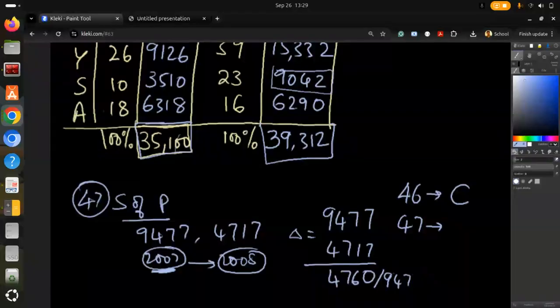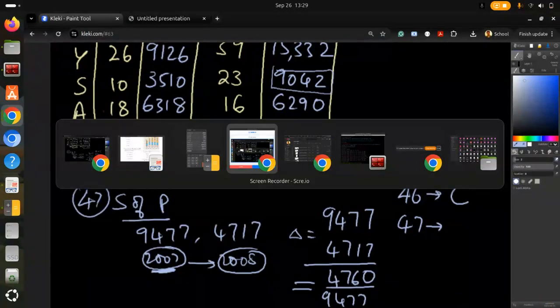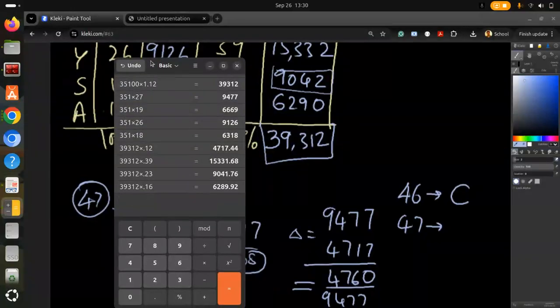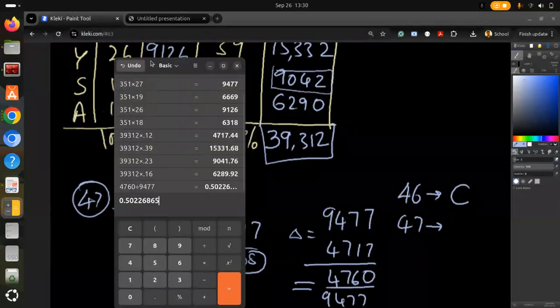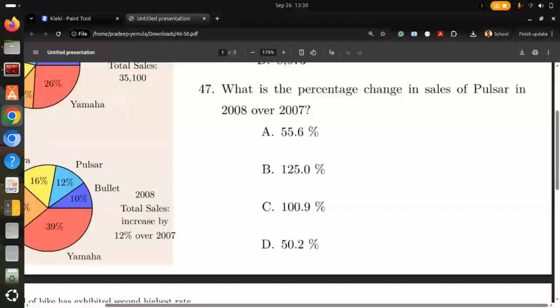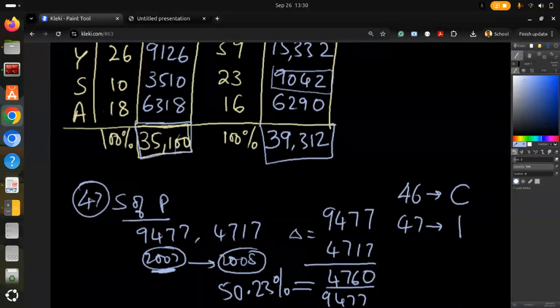So let us see the answer. What will that be? Obviously here I should use the calculator. 4760 divided by 9477 comes to 50.22 or 23 percentage. So the answer comes to 50.23 percentage. Let us check the options. Option D appears to be the closest one. So the answer for question number 47 is option D.